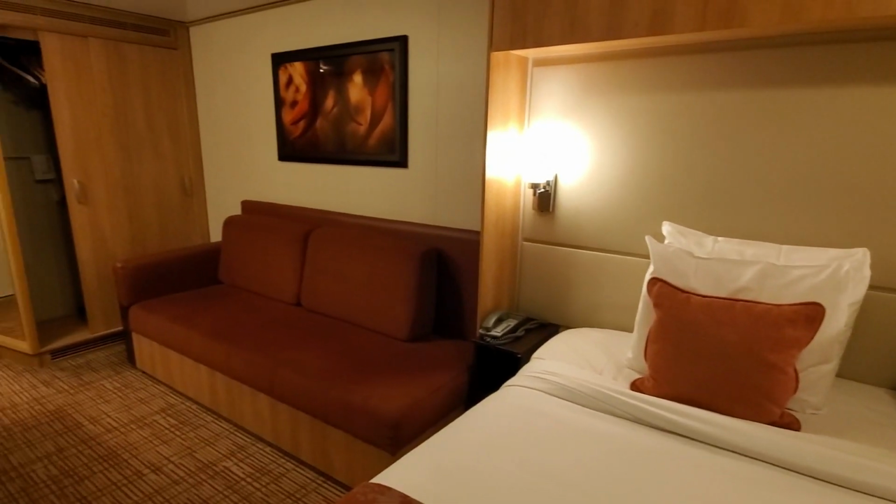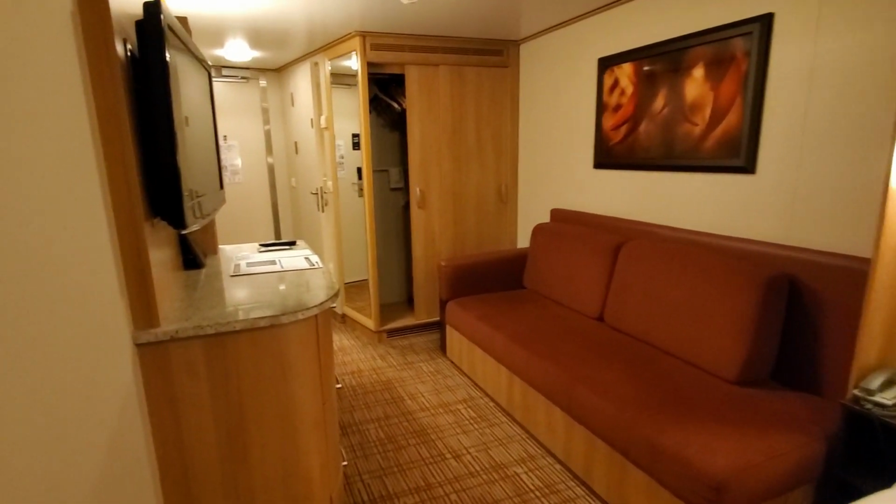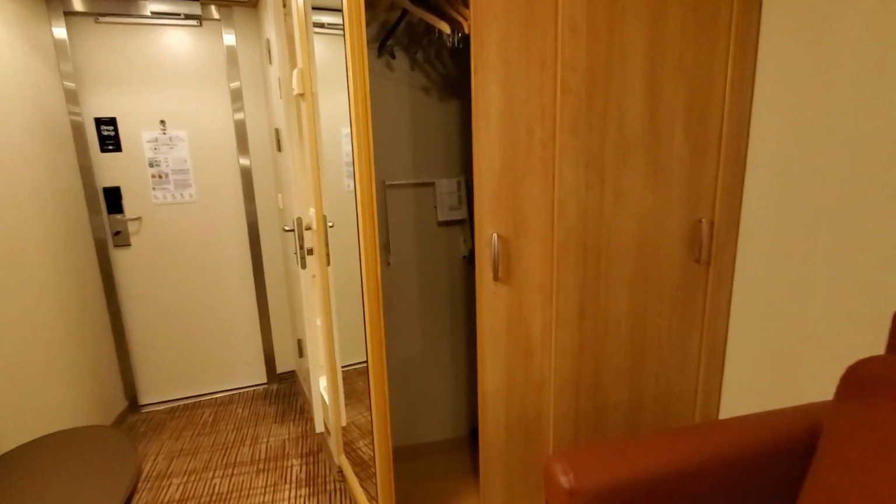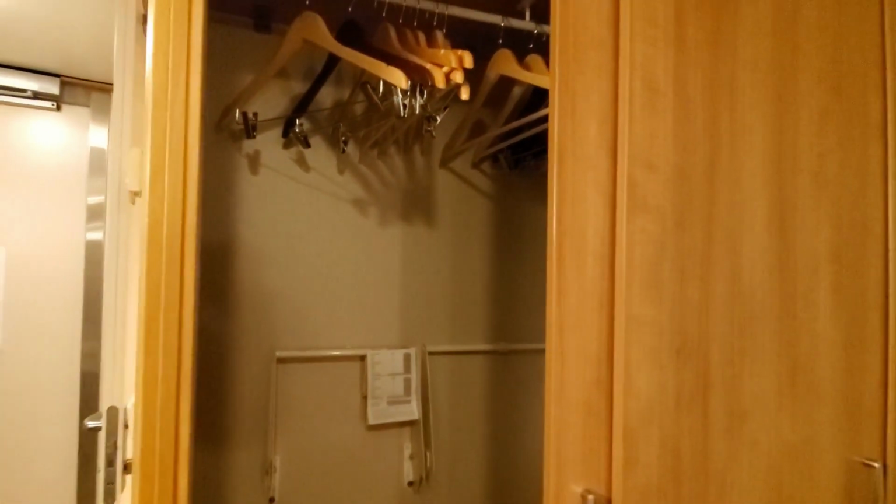And there's also a closet right here. This is what the closet looks like. Oh, they've also provided a robe. Fancy.